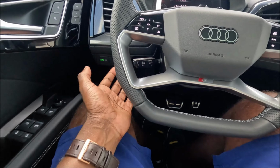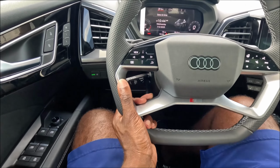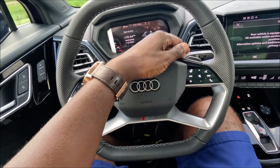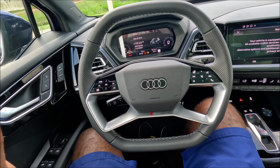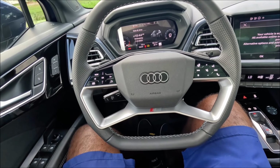Now behind this, you guys will see we do have our cruise control settings. We do have a manual adjust when it comes to the telescopic steering wheel here. All right, and then you guys have the paddle shifters that are mounted to the back, so you always know where they are. The paddle shifters are not for shifting gears. There's no gears in this. All right, so what are you using it for? It is for regenerative braking. You can control the sensitivity of the regenerative braking by using the paddle shifters, all right?